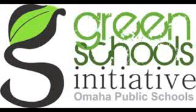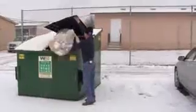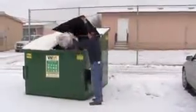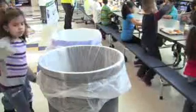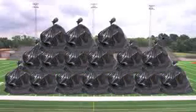As part of the Green Schools Initiative, the majority of OPS schools are getting ready to start a cafeteria recycling program or improve an existing program in order to reduce the amount of trash that is sent to the landfill. Presently, OPS schools produce enough trash per year to equal a football field piled 75 feet with trash. The majority of this trash comes from the cafeteria.